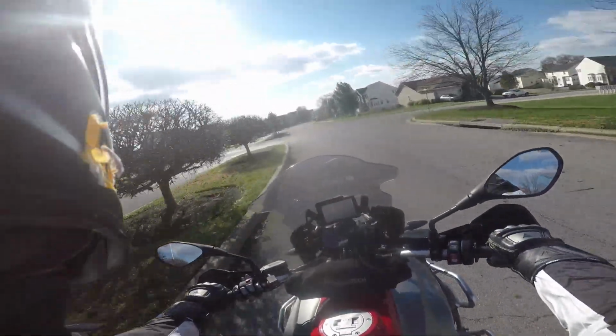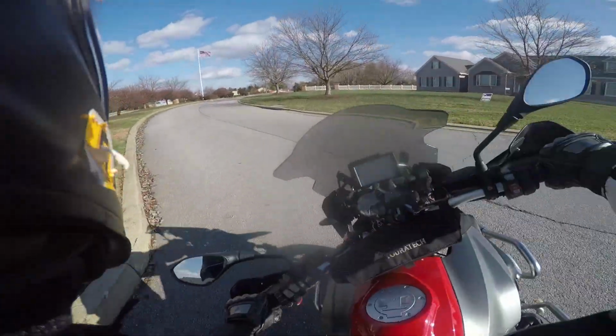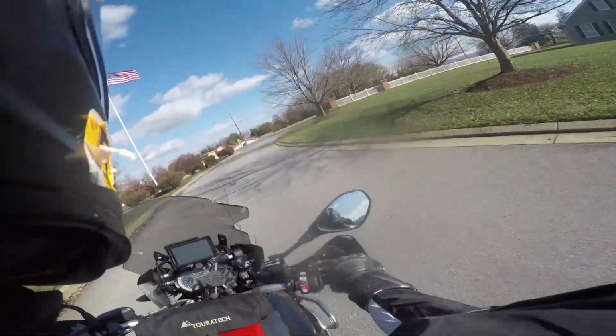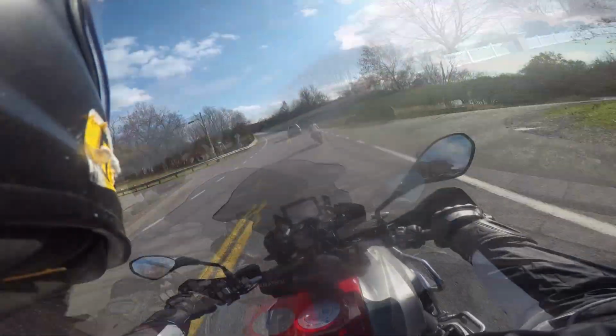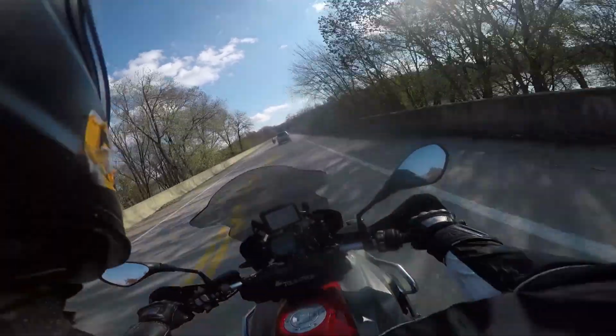Now we're doing a little U-turn here. This is the way you should do a U-turn, keeping your head and your eyes up, looking through that turn. Makes it so easy. I could have made that so much tighter, but I didn't, just because there was no need to. So now we're going the other way again, following my boy.